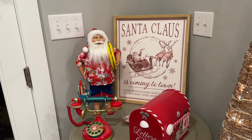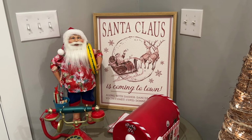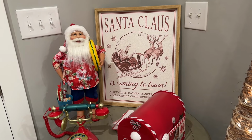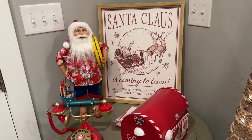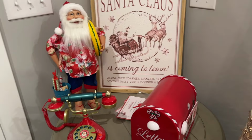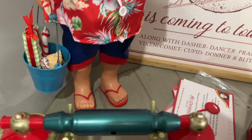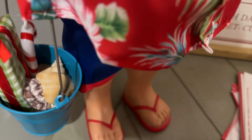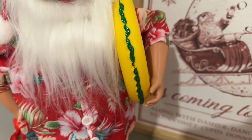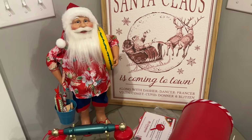And I had choices. They had a Santa that was a baker, but I have another Santa that's a baker, and they had another hot cocoa Santa with a quilted velvet jacket that I was attracted to. But you guys, when I saw this one, I was all in. He's got seashells in his bucket. I love it. He's got his tube, and it reminded me of Barbados.